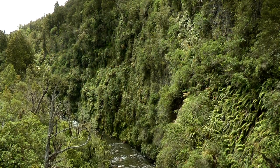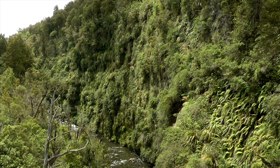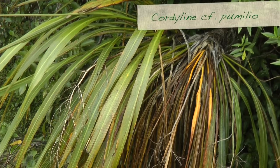Natural vertical garden, totally covered in ferns, Blechnum species, in Cordyline, probably Cordyline pumilio.